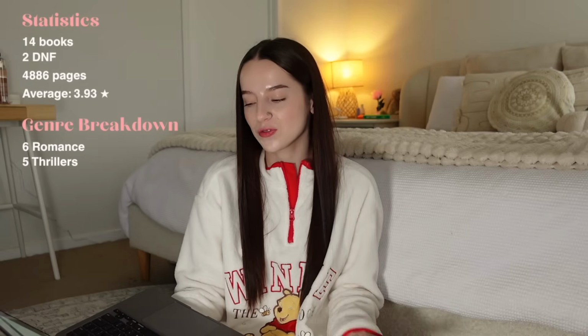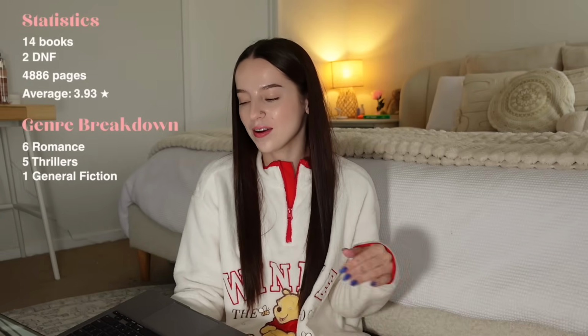Out of the 14 books I read a total of 4,886 pages. My average rating for these books was 3.93 stars. And now onto the genres of the books that I read. I read 6 romance books. This was a very heavy romance book month, which is surprising because there was a while where I didn't really read as much. 5 thrillers, which is normal for me. 1 more sort of general fiction. I'm gonna say it's more magical realism, but I'll talk about that later. And then 2 fantasy books.